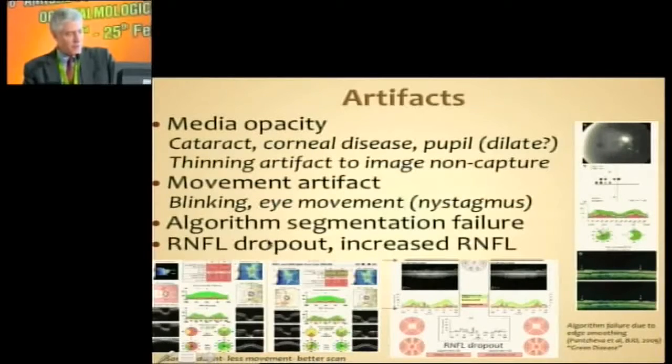So then you've got algorithm segmentation failures, where the algorithms smooth areas. So you can have an actual nerve fiber layer defect. This is a patient that has a nerve fiber layer defect and a visual field defect, and yet their nerve fiber layer analysis doesn't pick up the RNFL defect. But there is actually one there. It's right here and here.